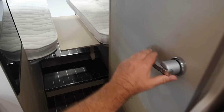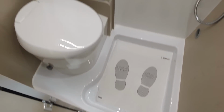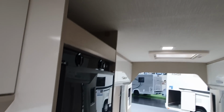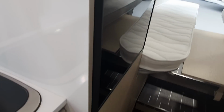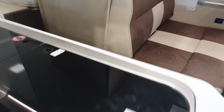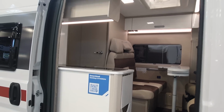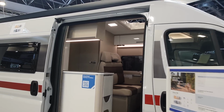Have a look in the washroom. There you have a large washroom, and particularly for a 6-meter camper van, that isn't bad at all. Right, 636 centimeter camper van, sorry.